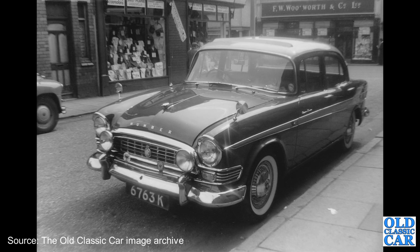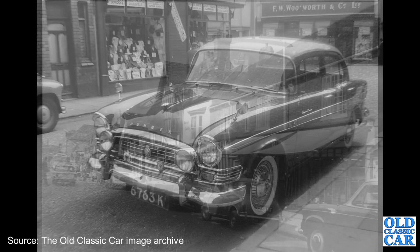Here we have a Humber Super Snipe 6763K. That's a Liverpool series from April 1960 onwards. Interesting badges on the front for the ADAC, which was a German automobile association, a bit like the RAC or the AA, the German equivalent. There's two badges in fact.